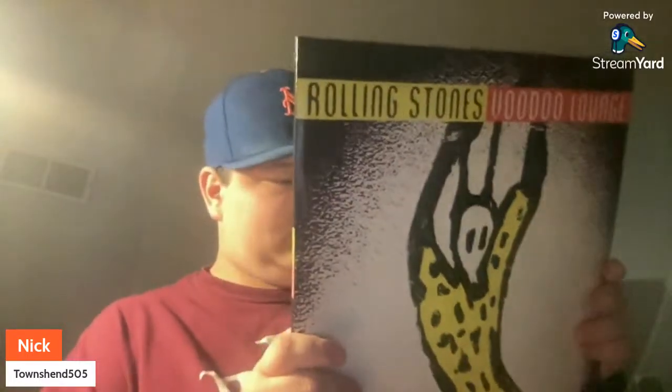Here's another album I really enjoy, Voodoo Lounge. There's some killer songs on here that no one talks about. You Got Me Rocking, New Faces, Out of Tears, Sweethearts Together, I really enjoy. Blinded by Rainbows. This is a really good album. This is an album I've always really enjoyed. I'm so glad I have this on vinyl. It's such a good album.